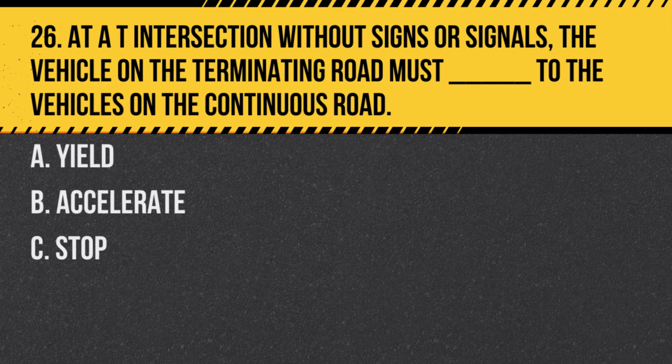Question 26. At a T intersection without signs or signals, the vehicle on the terminating road must blank to the vehicles on the continuous road. A. Yield. B. Accelerate. C. Stop. Answer A. Yield. At T intersections, the vehicle on the ending road must yield.